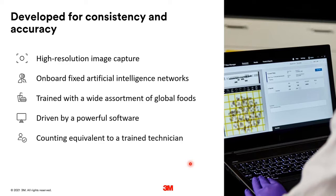It actually gives you a high resolution image capture. In other words, when you put your Petrifilm in the machine, it's going to take a photo of that specific Petrifilm, and this will be a high resolution image. Onboard fixed artificial intelligence networks, and I will talk about them a little bit later. Trained with a wide assortment of global foods.